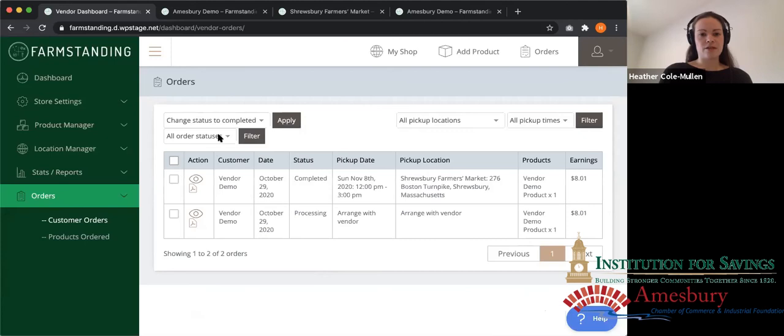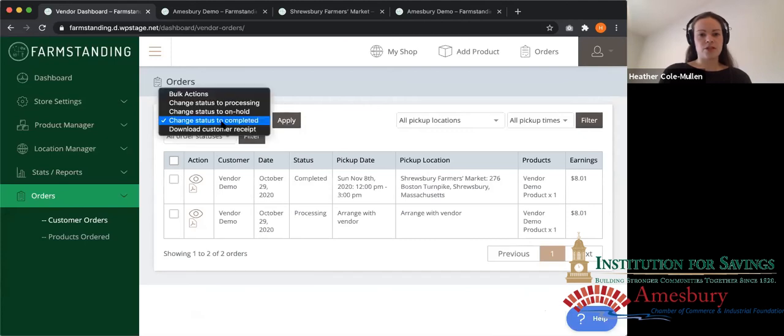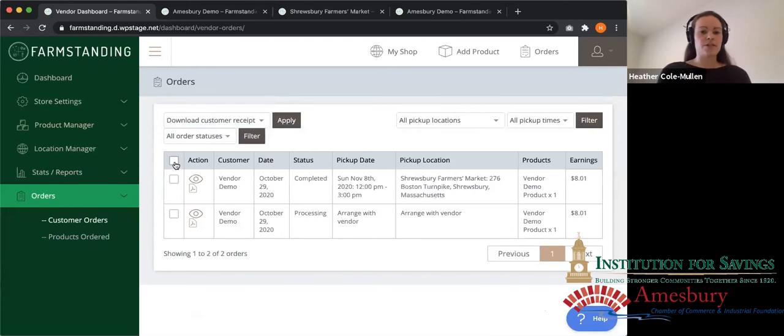The other thing that you can do is to download a customer receipt. So you could download for all customers, or just one, or just 5 of them. It's going to download as one file, but each customer's receipt will be on its own page. So you can download one file, you can print one file, and you'll get all the receipts that you choose to do in that one step.